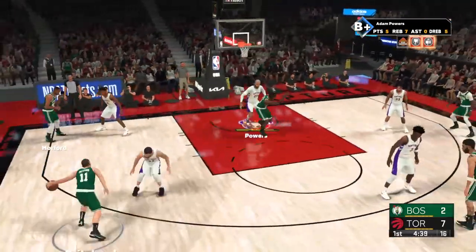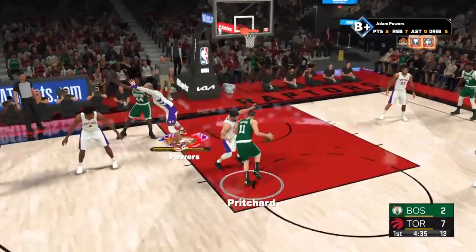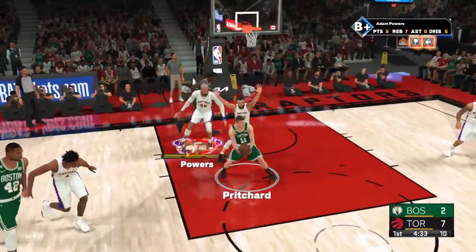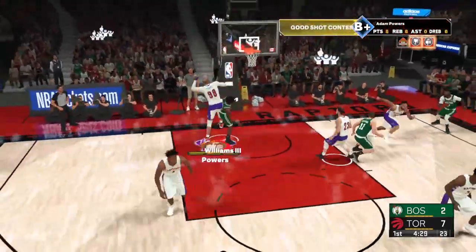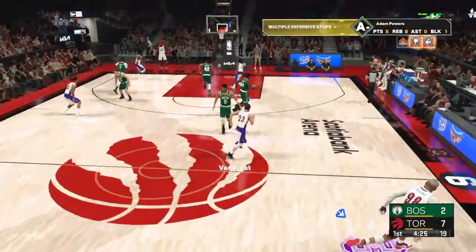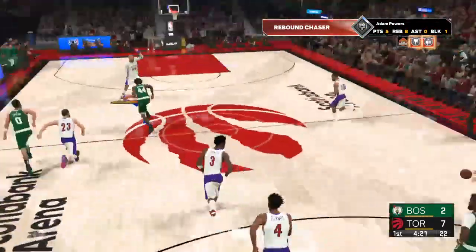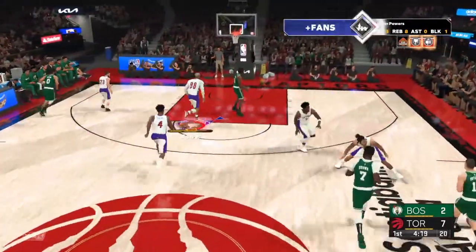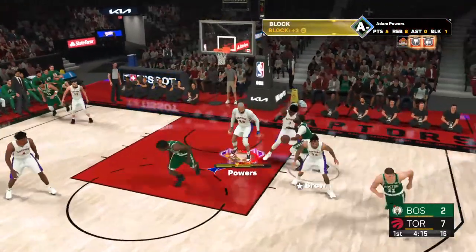He is a multi-dimensional talent. Gives you great defense nightly and growing on the offensive end. Here's Pritchard. Shoots over Van Vliet. Here's Williams. Rejected by Powers. Brown against Anunoby. Off target at the rim. They need a good offensive possession. Yeah, they've gone a long time without a bucket.